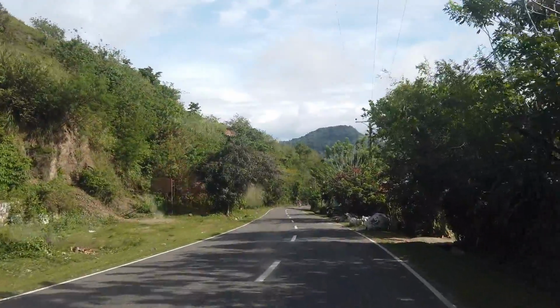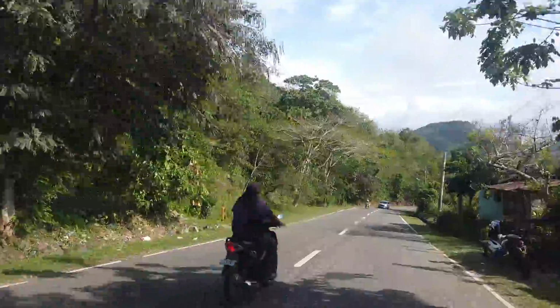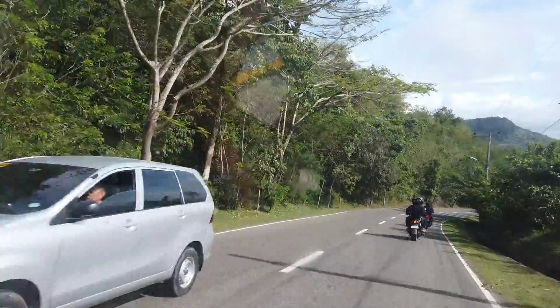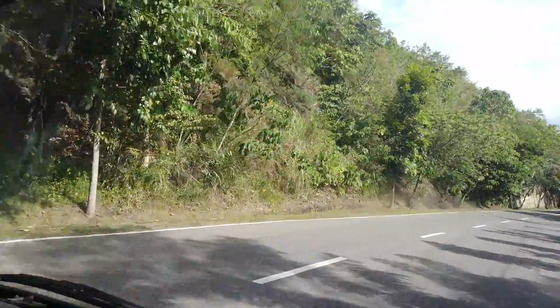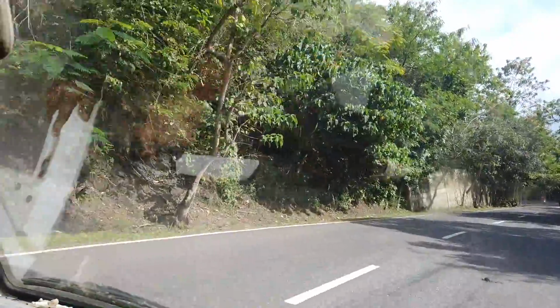So this is so much in contrast to the cold and foggy Barangay Tabunan. This is very hot now. It's only a few meters from here, but it is really foggy there, kilometers from here.